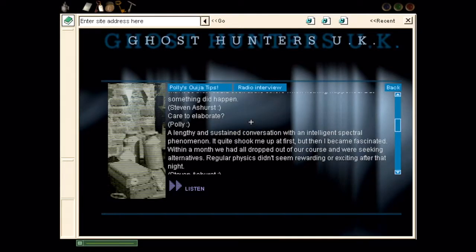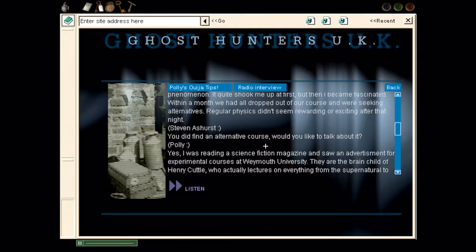A lengthy and succinct conversation with an intelligent spectral phenomenon. It quite shook me up at first, but then I became fascinated. Within a month, we had all dropped out of our course and were seeking alternatives. Regular physics didn't seem rewarding or exciting after that night. You did find an alternative course. Would you like to talk about it?